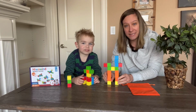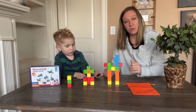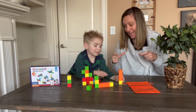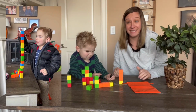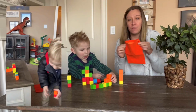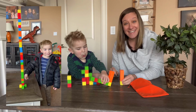So if you look on the website, you can see you can do big buildings, you can do houses, you can do animals, but it does teach the kids how to count, to have exact numbers, so that way they can build exactly what they're aiming for. It comes with this nice cloth bag with all the blocks fit into them. And there's hours of fun and development.